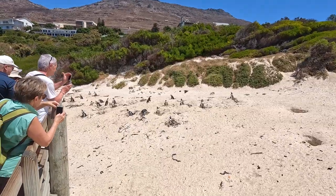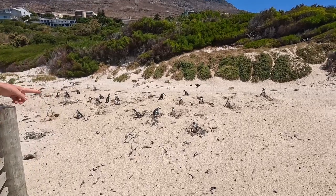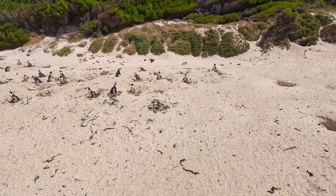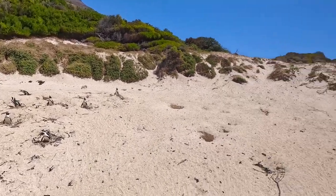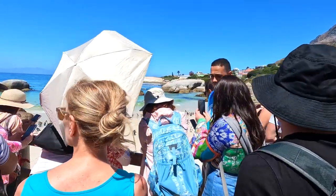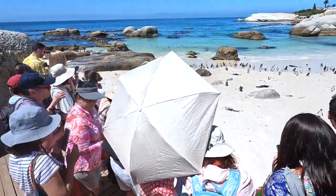In front of us are, I think, the chicks, they're nearly grown up now, but they're just sat there with their beaks open, waiting to be fed. Chloe was just saying that they're a bit big for the nests. I reckon there's some imposters in there. Some adult penguins have just gone in there, waiting to be fed. Really nice view. This is why we have an extended tripod.